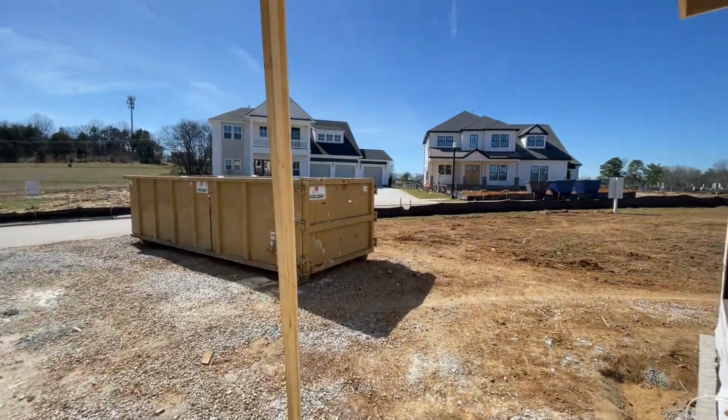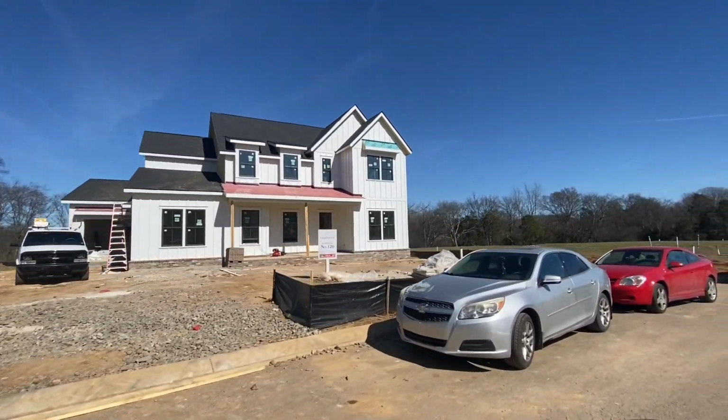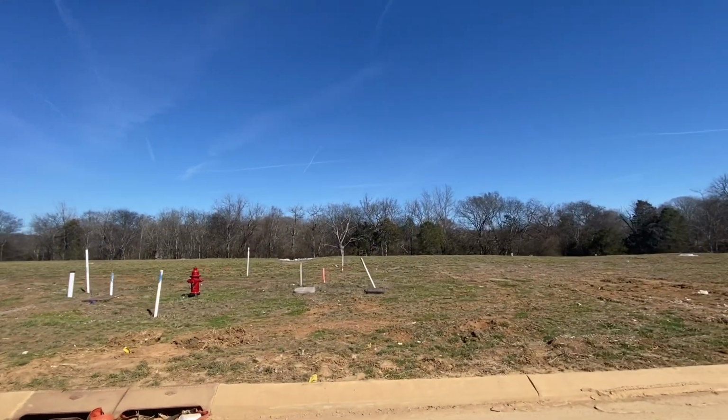Not a whole lot of grass or sod in this neighborhood yet, as the majority of homes are still under construction. Some lots have not even broken ground yet. But let's sit down now with the Senior Project Manager, Jonathan Clement, overseeing this huge project.